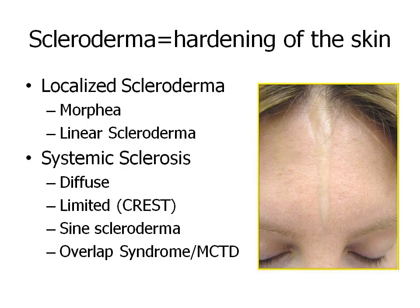Localized scleroderma only involves the skin, as opposed to systemic sclerosis, where there is autoantibody production and frequently internal organ involvement. So there are various subtypes of systemic sclerosis, and probably the most common ones that you've heard about are the diffuse and limited forms, and I'll talk a little bit more about those.